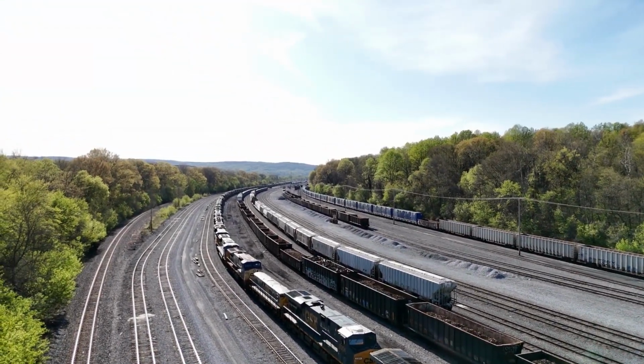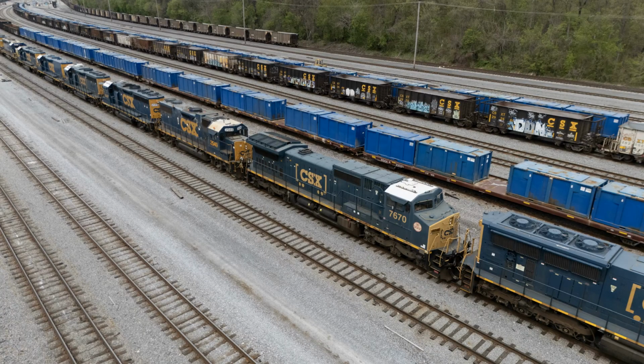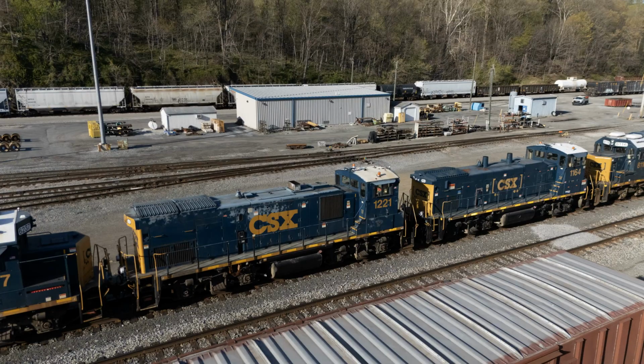What was your favorite locomotive in the deadline here? Maybe it was Dash 8, number 7670, wearing the Atlantic Coastline emblem, CSX's first iteration of heritage units. Or maybe it was Yardslug 1064 or MP15's 1221 and 1164 parked side by side.